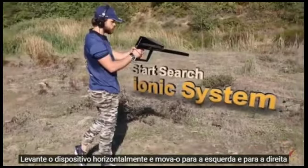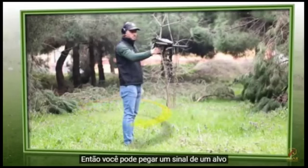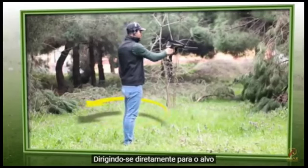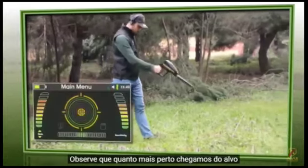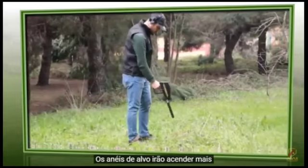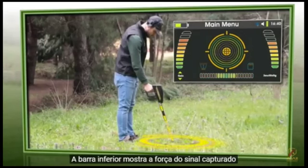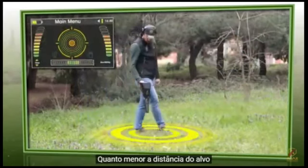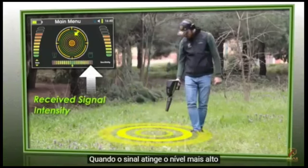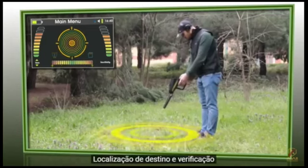Starting the search. Hold the device horizontally and move it right and left until a signal indicating a probable target is received. Then track that signal by moving towards the target and watching the device display. Note that the closer to the target the device is, the more rings will light up on the screen and the sound will increase as well. The bottom indicator shows the received signal intensity. The rings will light gradually as the distance to the target decreases. When the highest level signal occurs, the indicator in the middle will light up.